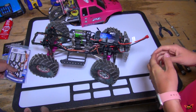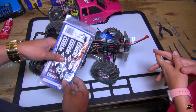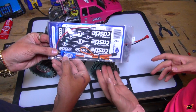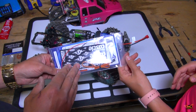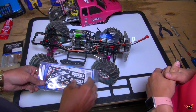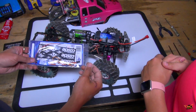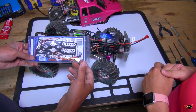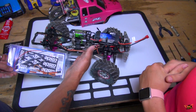So what we want to do today is to take this BEC. This is a Castle Creations 10 amp BEC. Nice and small. It is very small, and we're going to make sure that it's waterproof today, installed properly, and completely ready to go. So we're not having any power issues here. If we were running a winch, which we are, and an additional lighting system like an LED, that's a lot of draw on one little ESC.